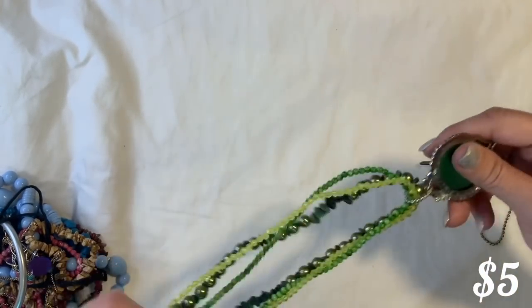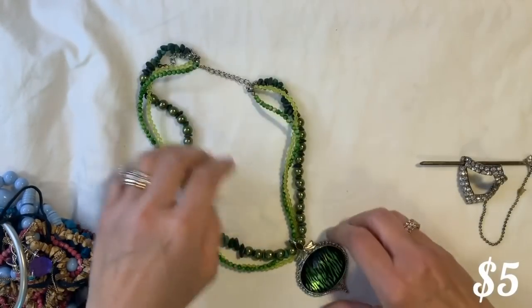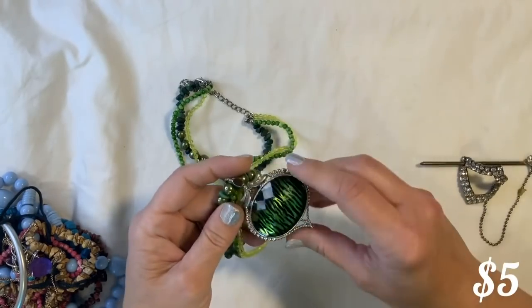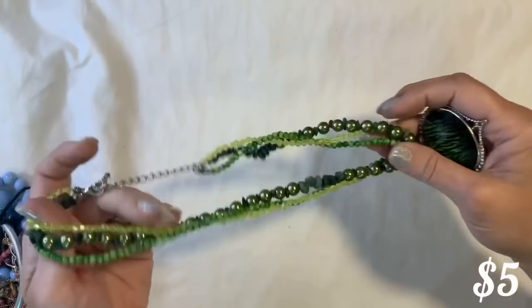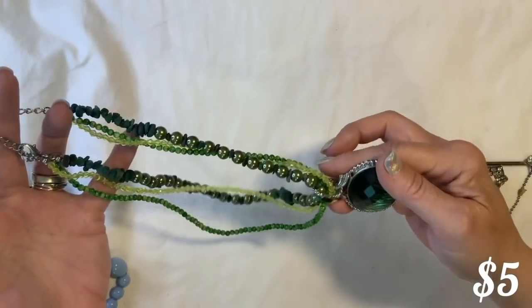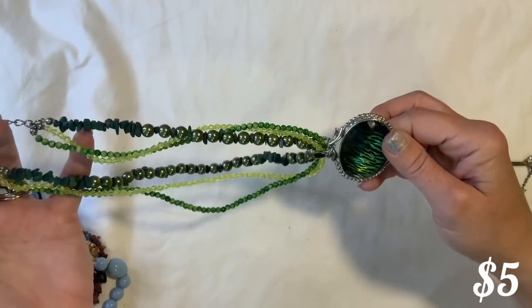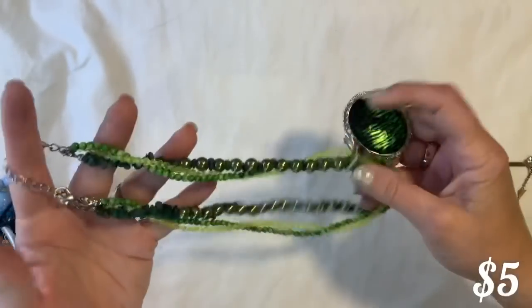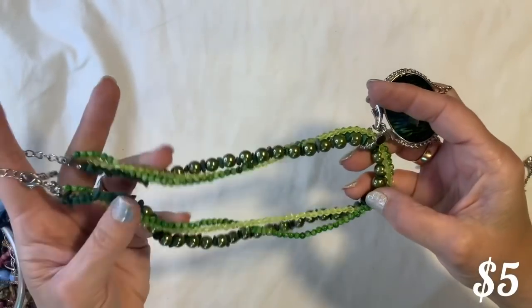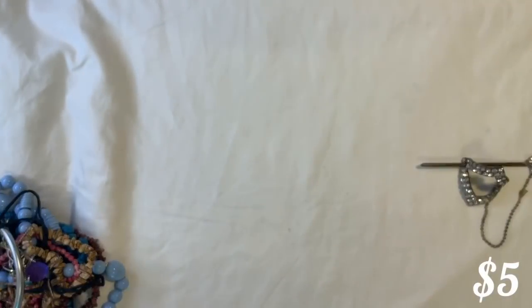This one, I know everybody loves green lately, so I thought this was definitely worth saving. This is just plastic. You could obviously take that off if you just liked the green necklaces, but the pendant is on there, but like I said, it could very easily be removed. I think it was actually added probably after the fact, but I personally think that the necklace itself is pretty without the pendant. But it will come with the pendant on there.